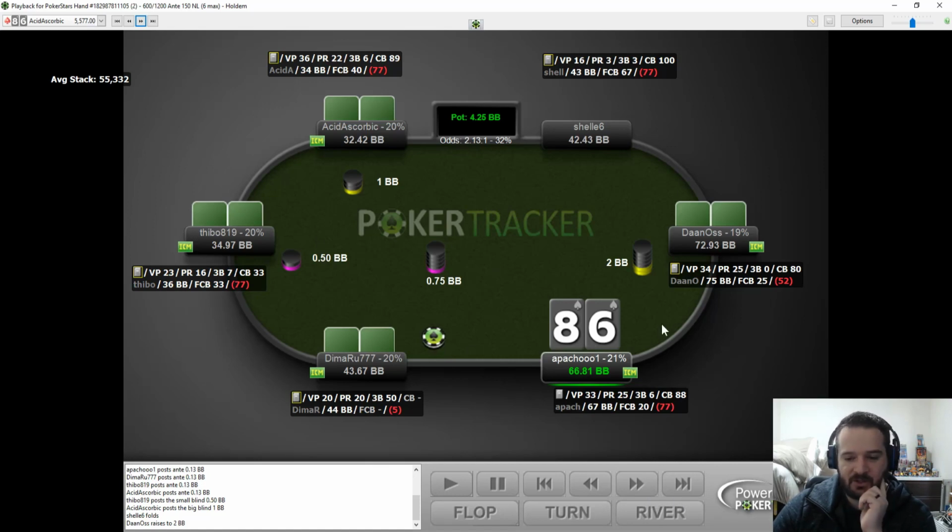Limping seems a little bit less attractive in that case, so maybe we just take the ace-6 and turn it into a 3-bet sometimes. I know I just talked about backing off against this guy, but this is a situation where even if he does think there's an aggressive metagame against you, you're 3-betting with 3 players left to act.